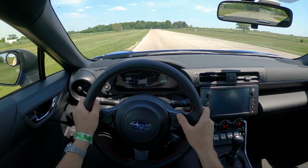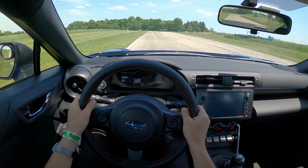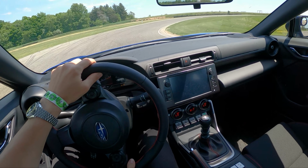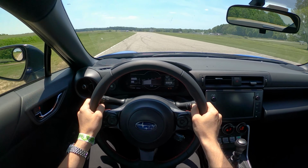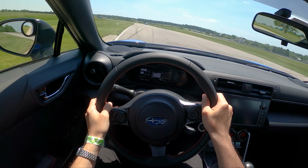The limiting factor here is gonna be grip on these Michelin Primacies. They are super fun to drive on, but they have their limits. Their limits are fun, but granted, it's more for drifting than lap times.